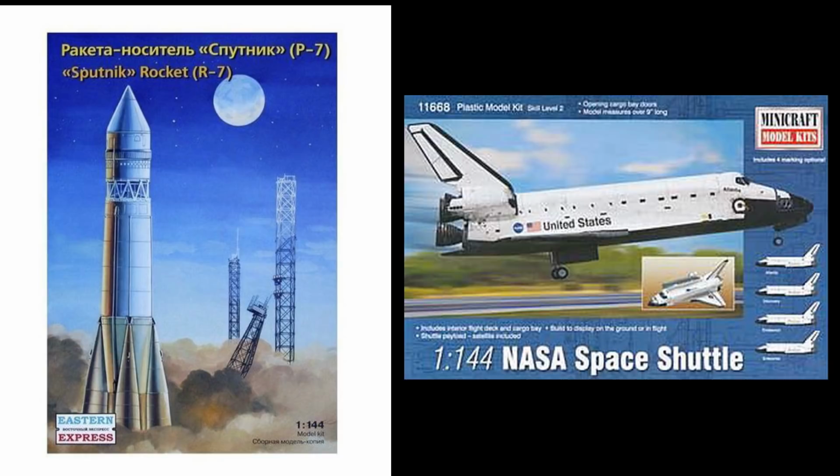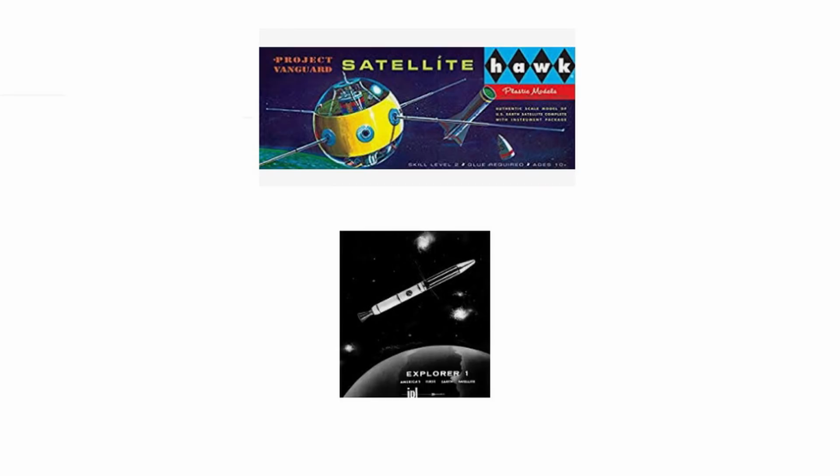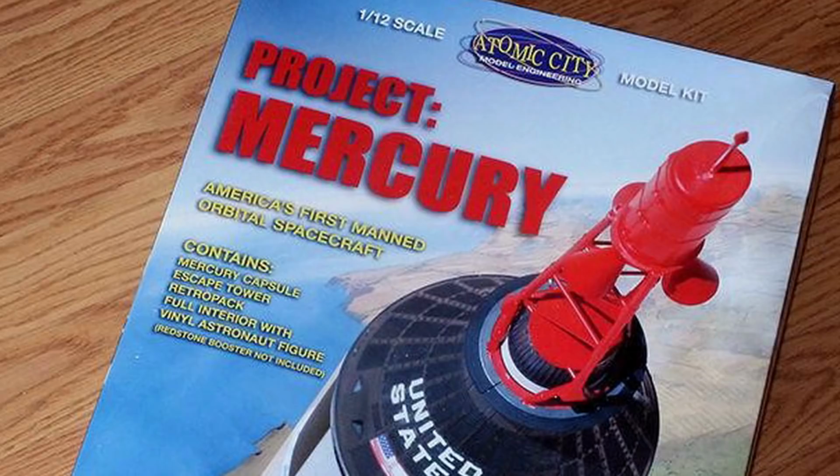Real space. From Vostok to the space shuttle, this is a niche but well-represented market. Kits of early satellites and virtually every manned platform are available from the tiny 1 to 144 scale all the way up to the larger 1 to 12 scale kits.